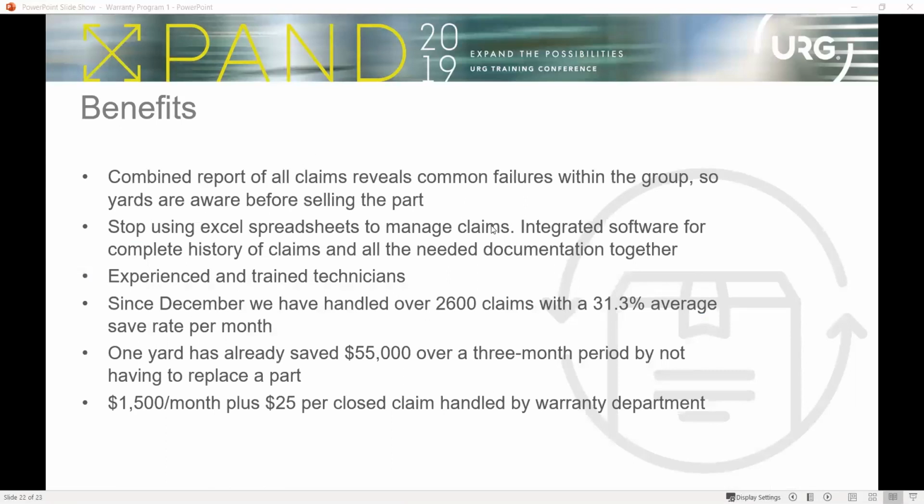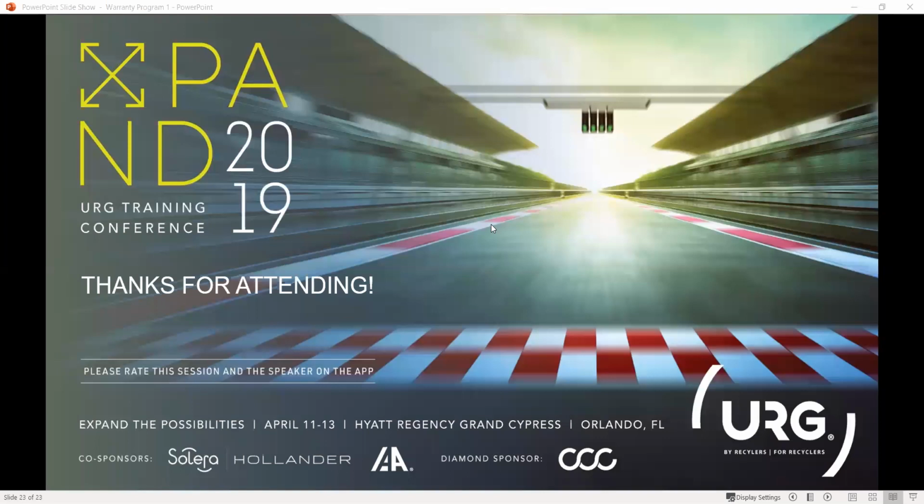Hopefully this was helpful. Hopefully I didn't go too fast or anything. If you guys have any questions at all, don't be afraid to ask. That's what we're here for. It's an overview of the program. It's much more in depth. If you've got other questions on the program, feel free to reach out to us. We're here to answer questions on the program if you're interested in it.